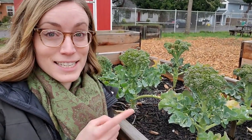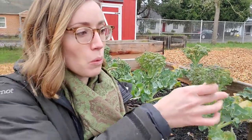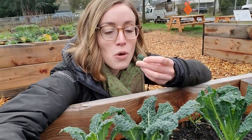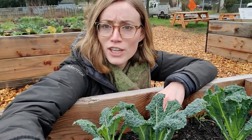Do you think this is a tasty looking broccoli? Let's find out. Ooh, should I eat it? That is so good. Oh my gosh. Thank you, broccoli. Check out this dinosaur kale. Ooh, I wonder if this is tasty too. Tastes a lot like the broccoli. Is my tongue green? Yep.